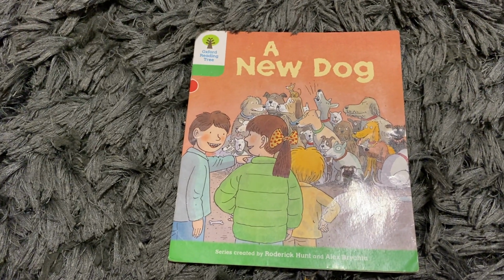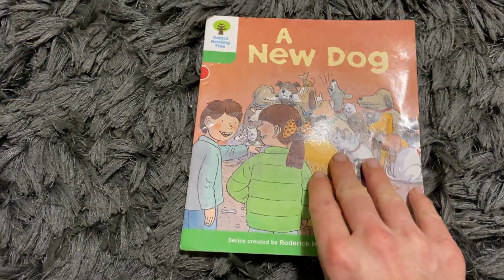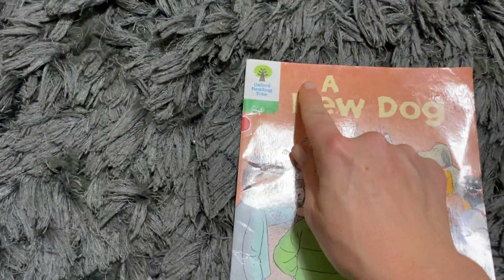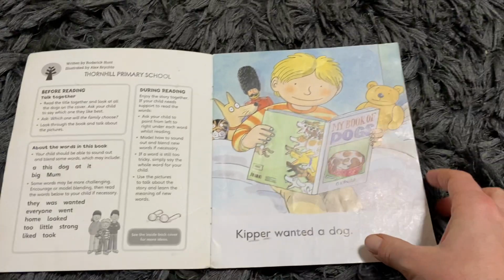As the children become more confident, they might move on to these green books. This is an example of a green book. This is called A New Dog. And you could tell the children that vocabulary before they start. You have a walkthrough of the book.